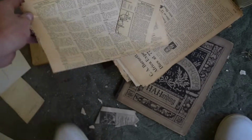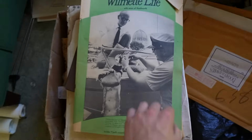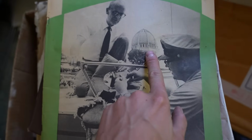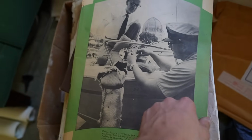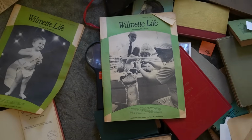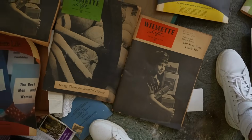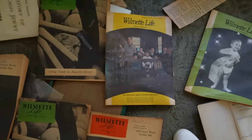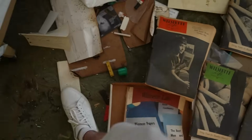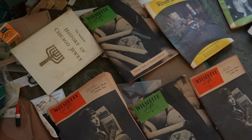I could look through all this stuff forever. Look at this, old papers. There's another Wilmette Life book. Look, that's the Baha'i Temple back there. There's only 7 of these in the entire world, I believe. And one's right in the middle of Chicago. So guys, if anyone lives in Wilmette or nearby, check this out. We found exclusive papers from the 1970s here. This is pretty cool, especially considering I live nearby too. This stuff's all super relevant. We're gonna be donating to the Historical Society.